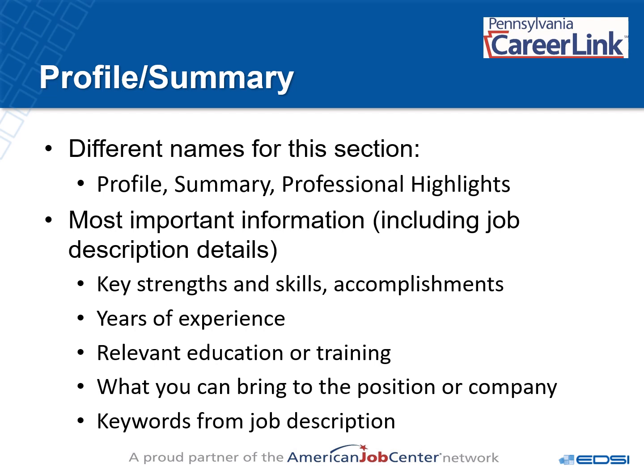Your profile should include the most important information, such as key strengths and skills, accomplishments, years of experience, relevant education or training, what you can bring to the position or company, and keywords from the job description. Now, this profile or this summary is really highlighting who you are and what you bring to the table.